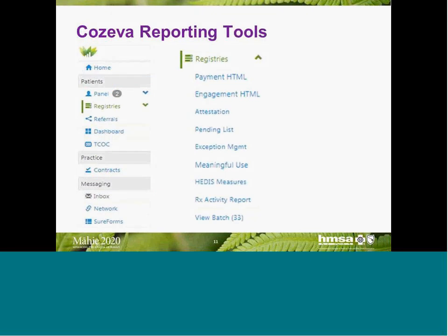As I mentioned previously, on the far left side of the Coziva dashboard, there's a menu for the various functions. By selecting the lotus flower in the top left corner, this toggles the left navigation menu. So once you click on that lotus picture, you'll get this other menu that pops up. You click on that arrow and you see the options for registries. From there, you can view your payment and engagement HTML report. So those are the top two options.